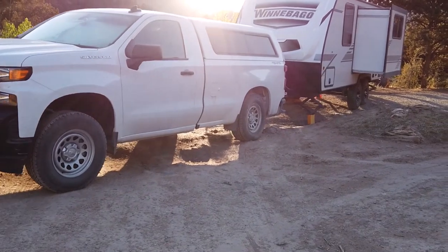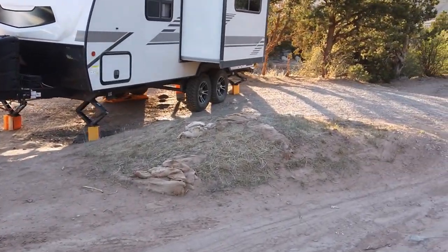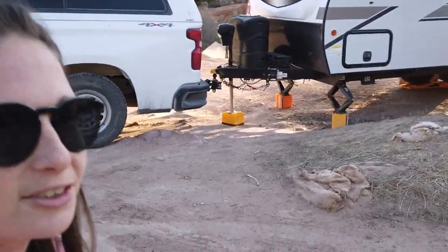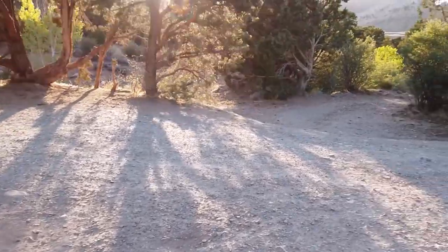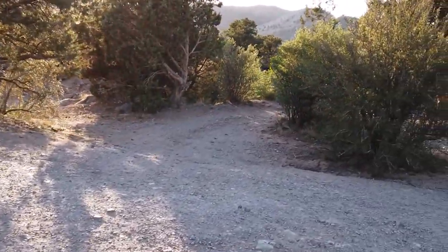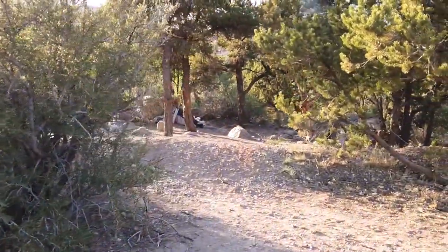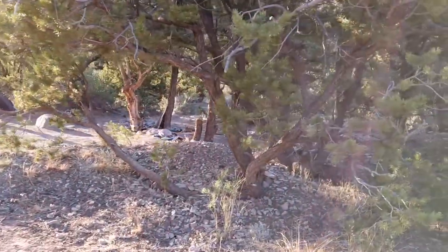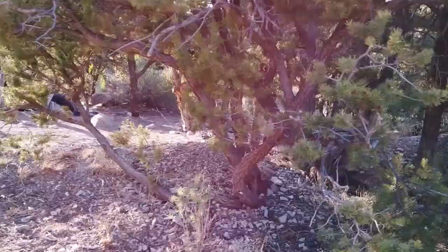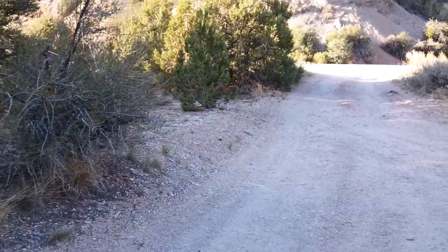Like I said, you just got to be a little creative, that's all. You do have to come down a hill to get in here, too. You do, a little one, but not too bad. A little bit of tent camping back in here. Doesn't look the best. Definitely needs to be cleaned up. It's a pretty nice spot, though. It is a really nice spot.